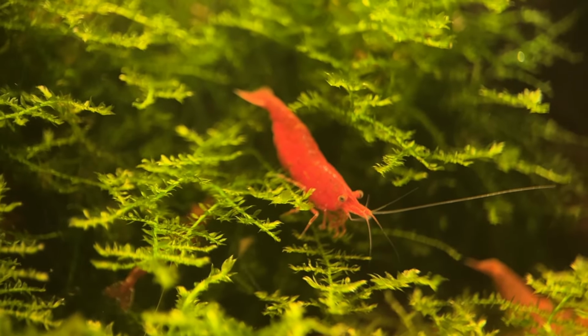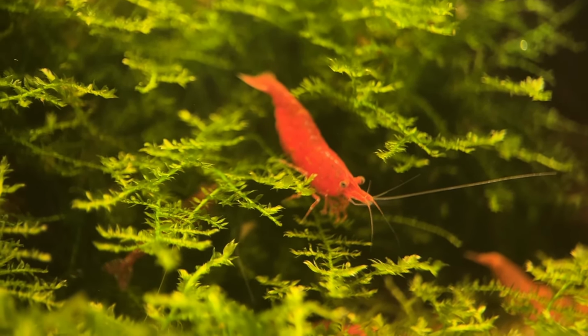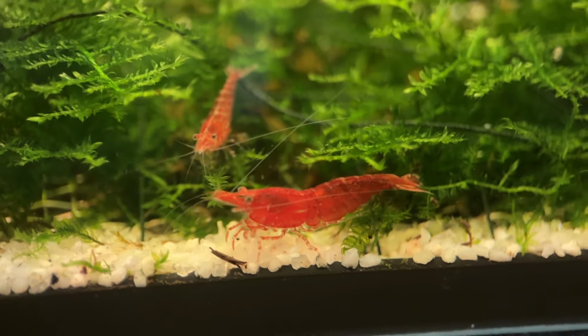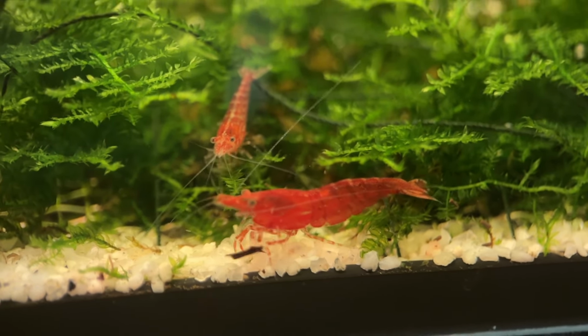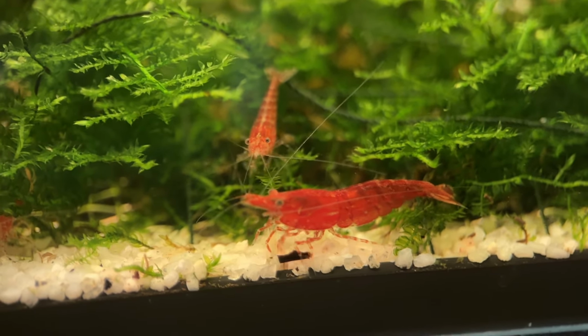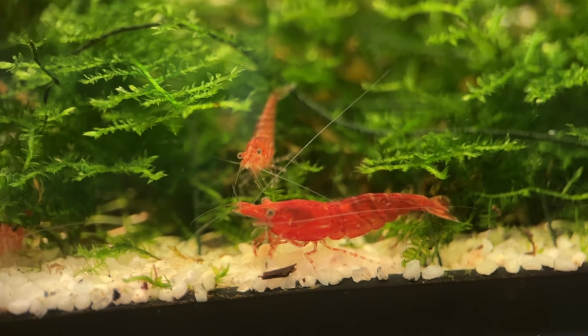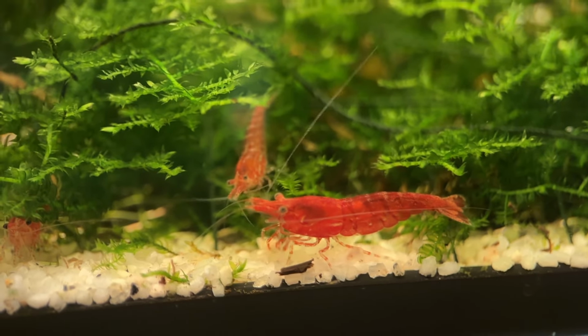These are my cherry shrimp and they are the easiest to find, often the cheapest, and in my experience have been very, very hardy. If you do want to breed your shrimp, then these have been very easy to breed for me as well, and I've bred hundreds of them in my 29-gallon tank without actively trying to breed them. They just get on with it, and then you'll see tiny little baby shrimplets kicking around in the tank.